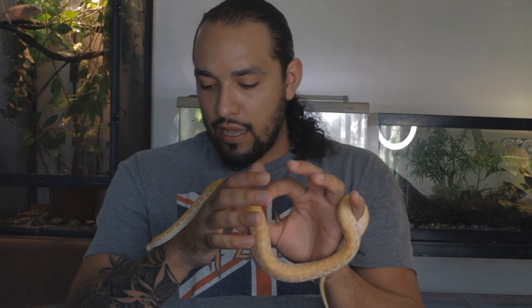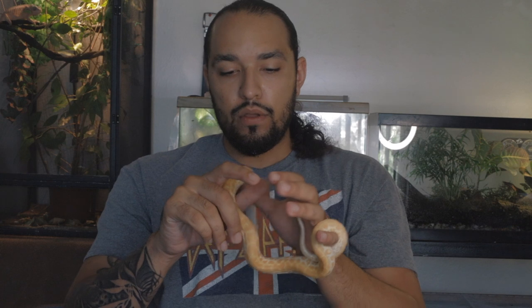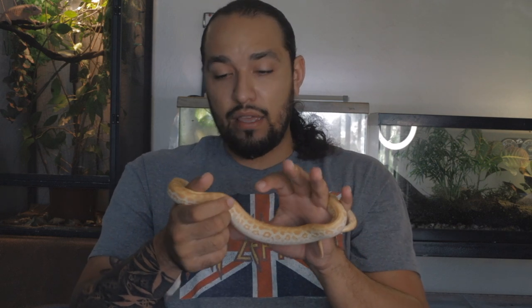Average Burmese pythons are probably going to get to be about 15 feet long, but they do have the capability to get up to 20 feet long and up into the 200, 300, 400 pound range. So that's just something you have to be aware of, because the snake is not always intentional. The snake isn't trying to eat you. It could just be wrapping around your neck. You put it around your neck for pictures or whatever, and the snake starts to squeeze to hold on, and that could easily knock you out and kill you within minutes.